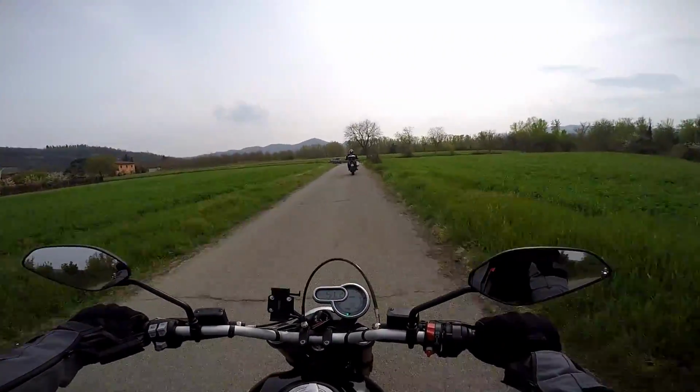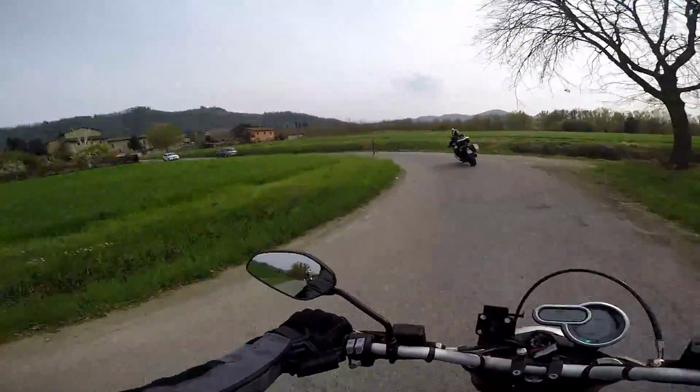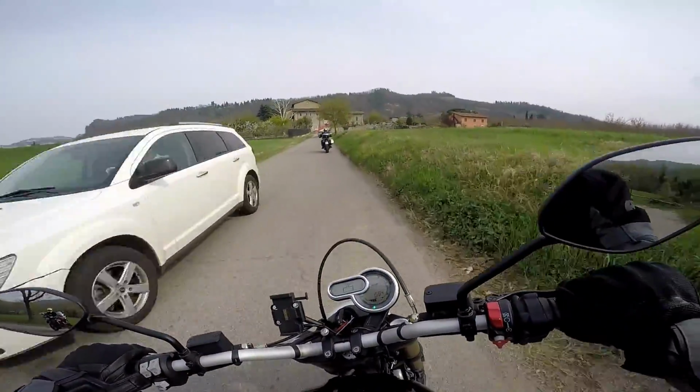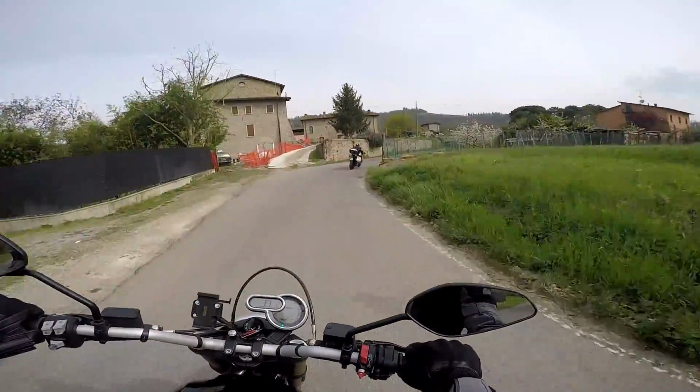So back to the bike. Even with the standard exhaust that this bike has, it's got a great sound, great note to it. It pops and farts on the overrun. It's been an absolute joy to ride.